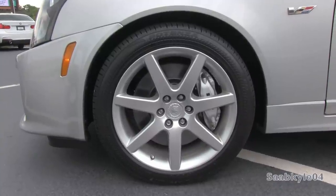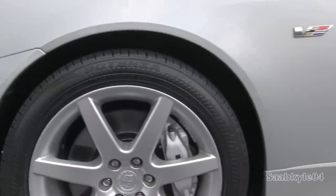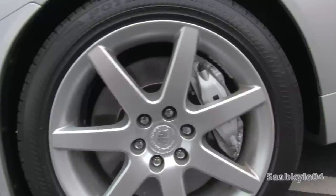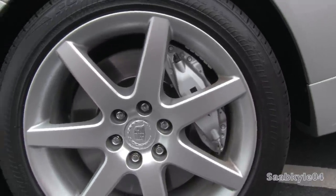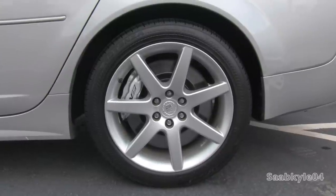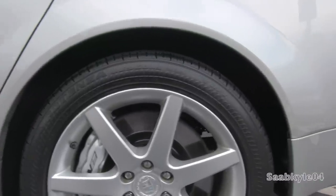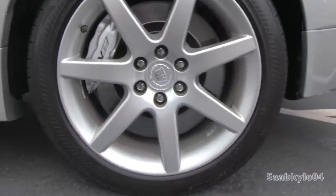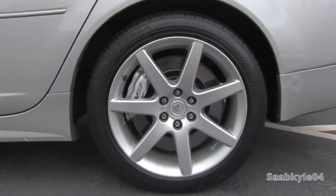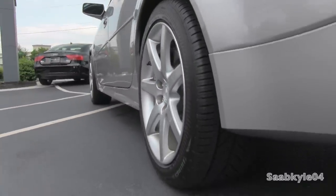The CTS-V wears a unique set of 7-spoke, 6-lug polished cast aluminum wheels, measuring 18 by 8.5 inches at each corner and wrapped in 245/45 high-performance tires, tested to hold over 0.9G of lateral cornering forces. In order to handle the increased power, the V also gains a set of high-performing Brembo internally ventilated disc brakes, 14 by 1.3 inches in front and 14.4 by 1.1 inches in the rear, with each being clamped down by 4-piston calipers. With this setup, the V stops from 60 miles an hour in an average of 120 feet.